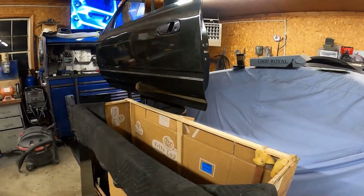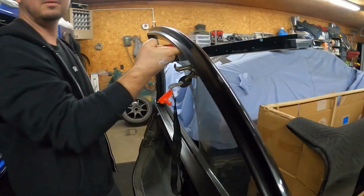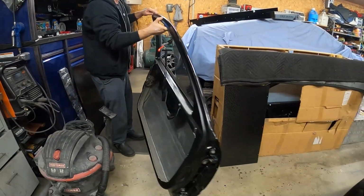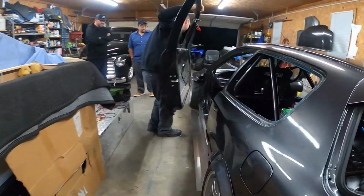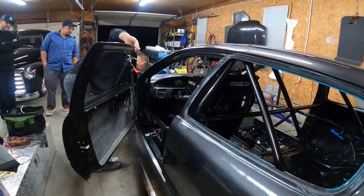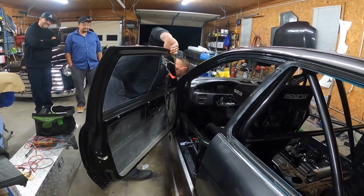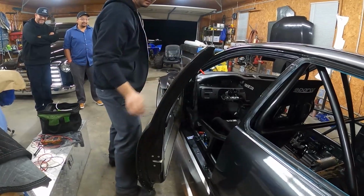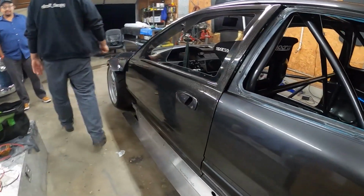You can lift this with one hand. Yeah, it's 12 pounds, and that's with the glass and all that, so it's actually lighter than that. Oh, who makes that quick connect? K-Tune. K-Tune, that's it. Okay. Quick connect for the door. See that? Take it off, pop it on, just like that.